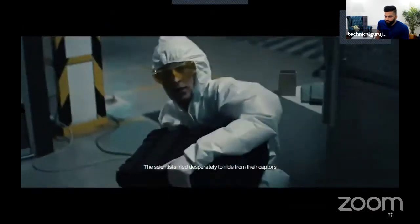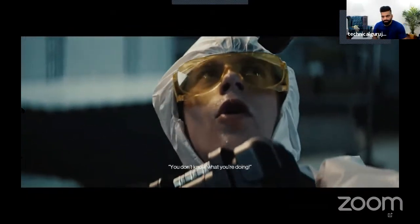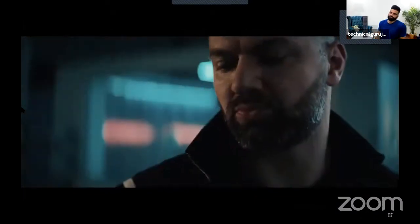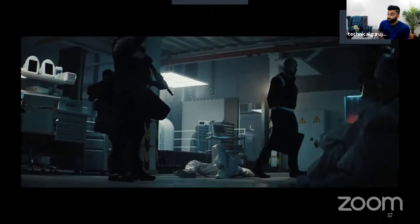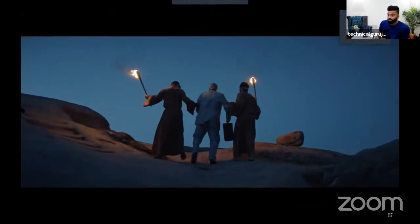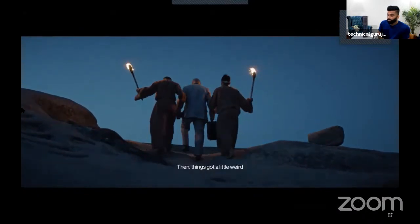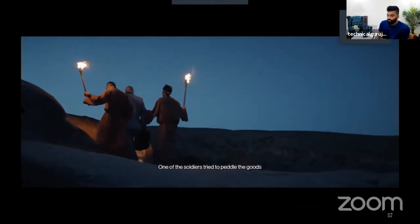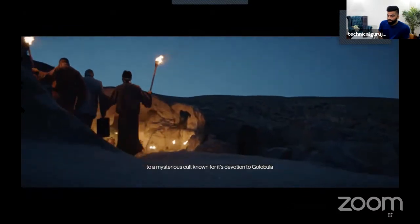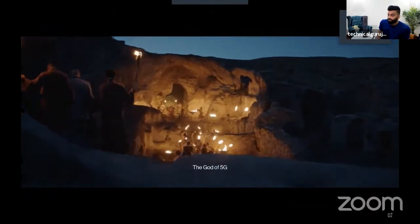The scientists tried desperately to hide from their captors and begged them to understand that they had no idea what they were doing. You don't know what you're doing. But the bad guys hated science. Sure I do. Which is too bad, because it's a very exciting field. Then, things got a little weird. One of the soldiers tried to peddle the goods to a mysterious cult known for its devotion to Guruji, the god of 5G.